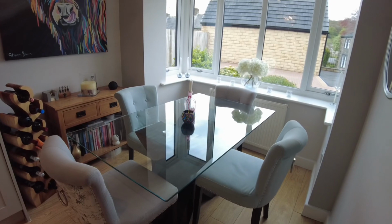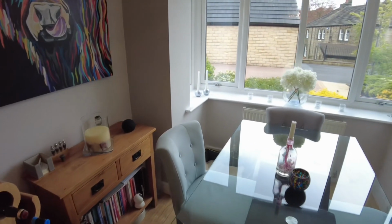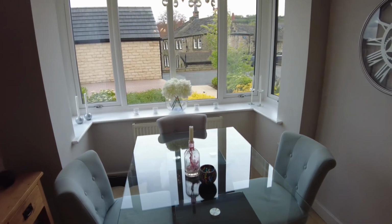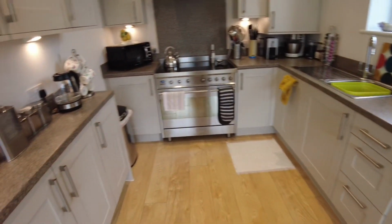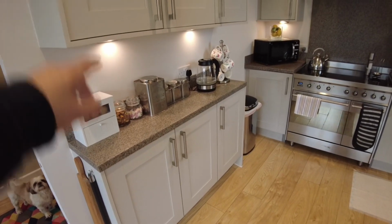Lots of natural light. Again, you're at a cul-de-sac position, so quite private, not really overlooked by anybody. Obviously no through traffic at all, which is really good. And then you've got this really nice big kitchen. Some extra smaller, shallower base units and wall units up here.